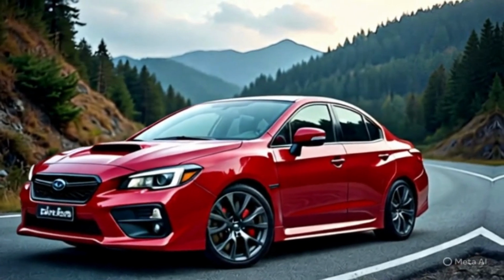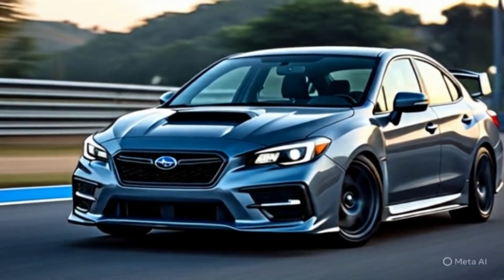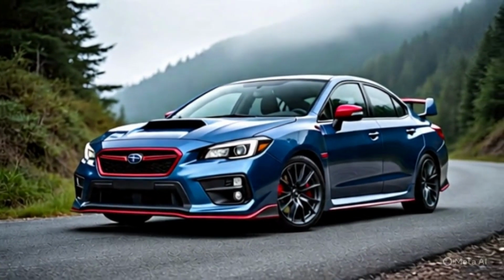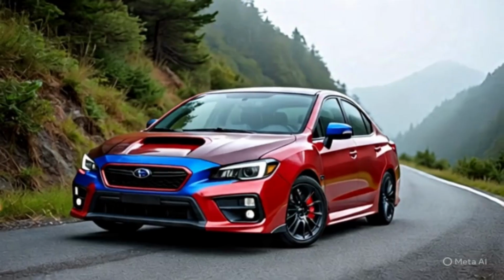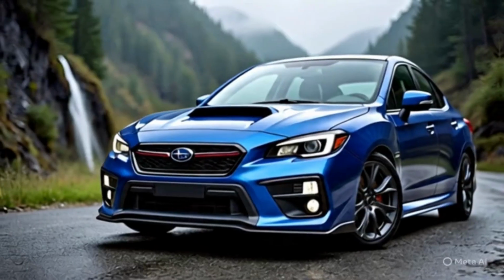Behind it, a hybrid digital analog gauge cluster gives you real-time data: boost pressure, oil temp, G-forces, and more. It's purposeful, not overly flashy. Material quality across the cabin has taken a major leap forward. You get soft touch panels, brushed aluminum accents, carbon look inserts, and ambient lighting that's subtle but effective.